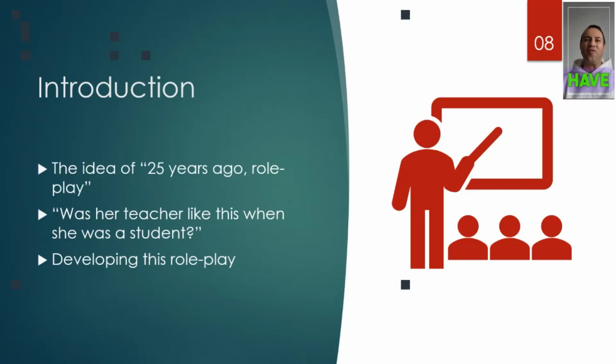Well, certainly I have no idea how the teachers were like when they were students, but I asked them this question: do you know what it was like to be a student 25 years ago? This was the first question I asked them. Then some of them raised their hands and shared their parents' and grandparents' experiences about this and how strict their teachers were or not 25, 30, 40 years ago.